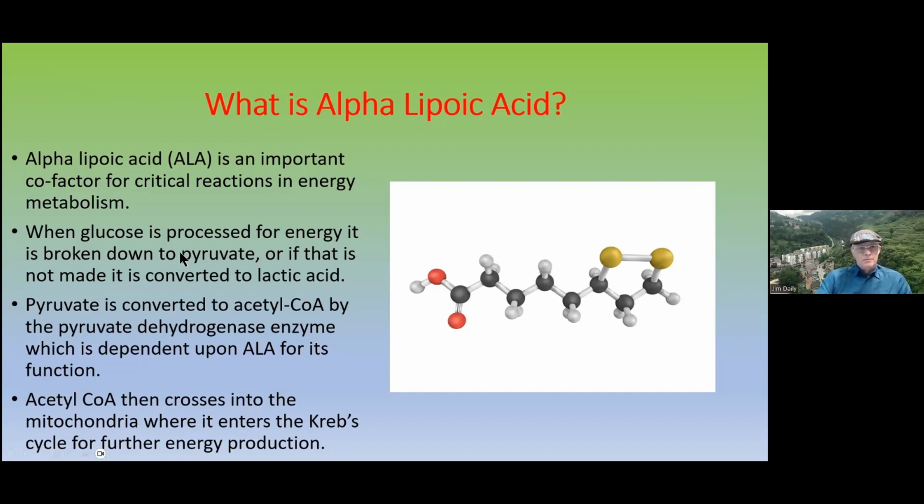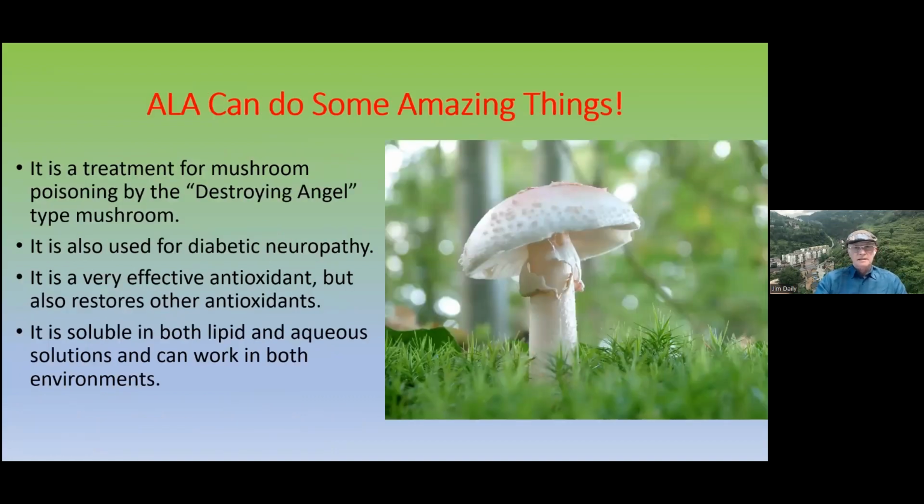So when glucose is processed for energy, it's broken down to pyruvate, like we said, or converted to lactic acid. The pyruvate then is still in the cytosol of the cells, muscle cells, or whatever cells in the body. But then it's converted to acetyl CoA, and it goes into the mitochondria of the cells, where really you have the big time energy production occurring. So we see that to really get the energy out of the glucose, you really have to have this step with the alpha lipoic acid.